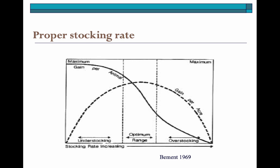So this is a figure that Dr. Bement actually created and published in '69, and it's a really good way to kind of visualize proper stocking rates in a general sense. So we've got three categories here. We've got understocking, optimum stocking, and then overstocking. And so as the stocking rate increases from left to right, we've got two values that we're looking at here. So maximum gain per animal is the solid line, and gain per acre is the dashed line.